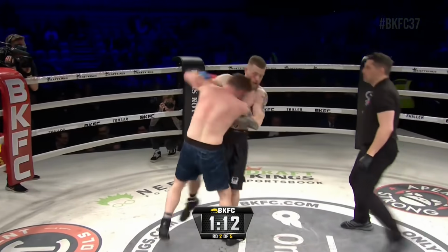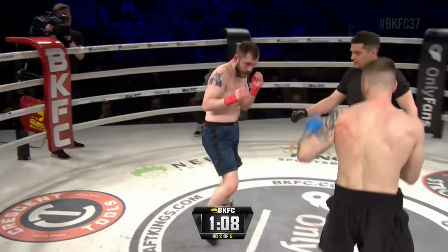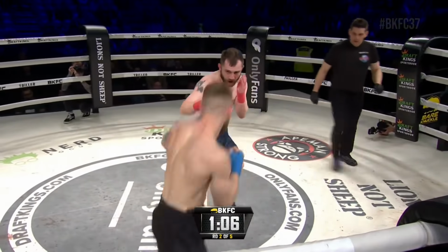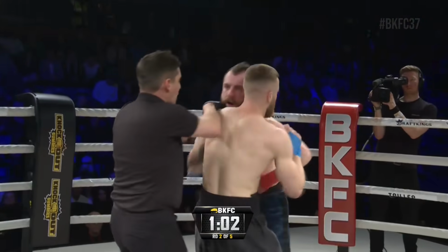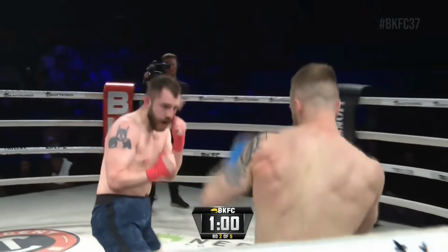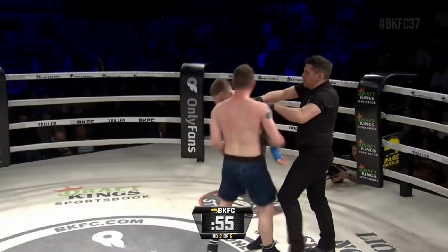Carmichael again staying long, misses with the naked right hand. If Carmichael could throw that jab or throw anything towards the face, get his opponent blocking, go downstairs, I think he can get in the fight. Good 2 off of the long jab from Carmichael. But he's got to be careful. He keeps getting hit with that left hand.